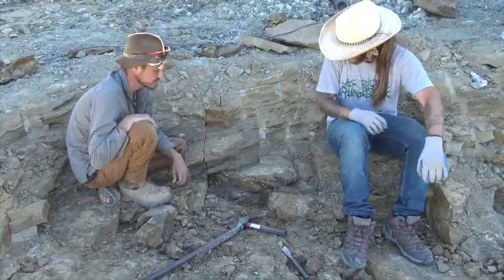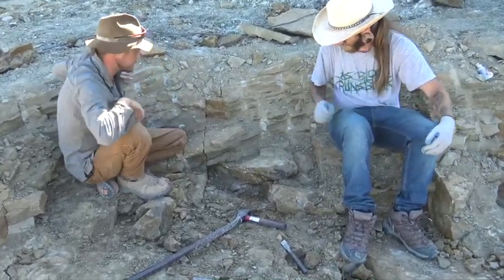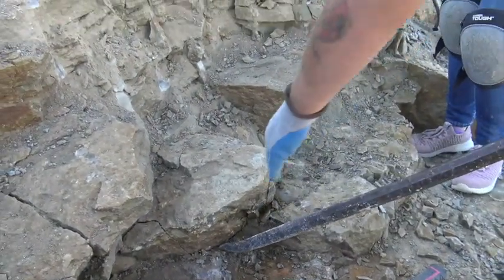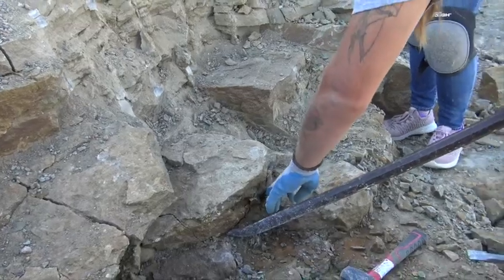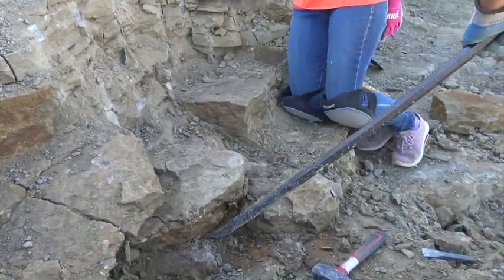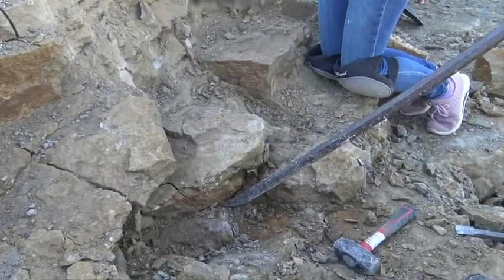Yeah. So. All right, we'll let you get to popping. All right. So instead of exploiting the back crack first, we're going to try to pop up. Anytime you have to drag this rock out, you risk scratching the surface of the bone underneath, and you can do a lot of damage to it that way. So, this is going to pop nicely.